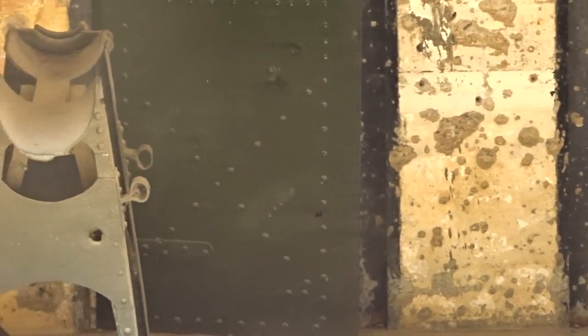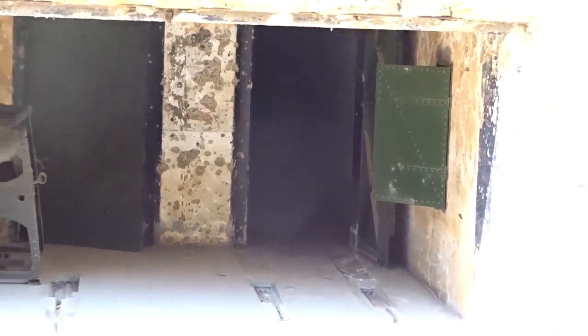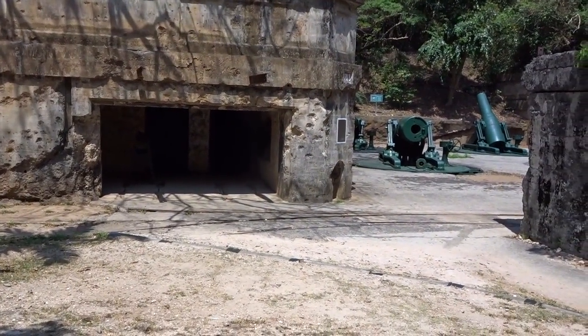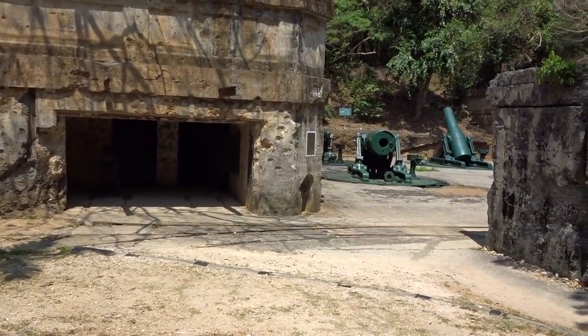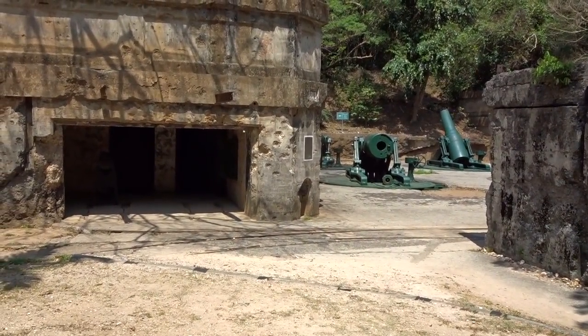Now, Battery Way was named in honor of Second Lieutenant Henry Way. He is an American officer who died during the Filipino-American War, because we fought America for three years, 1899 to 1902. So this gun was named after Second Lieutenant Henry Way. That's why they call it Battery Way.